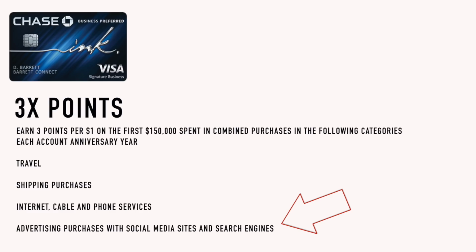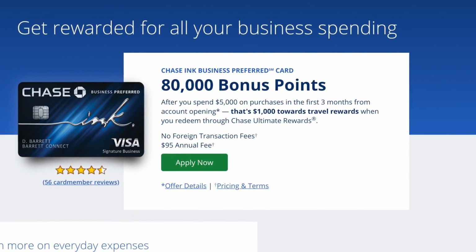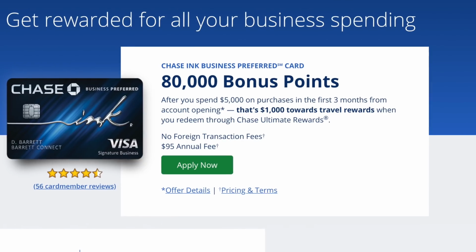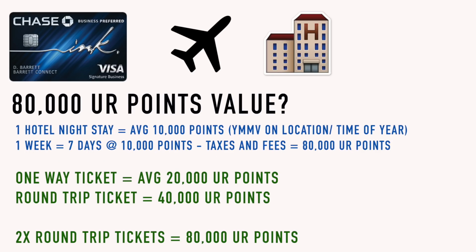So this is a card that actually offers a very, very high welcome bonus as well too. This card offers the highest welcome bonus out of all the Chase cards at 80,000 bonus points if you guys spend $5,000 in the first 3 months. If we value those points at 2 cents per point, that's actually worth about $1,600 right there. And with 80,000 points, that can actually be enough for a whole week's worth of a hotel stay or even a round trip flight for you and your friend.